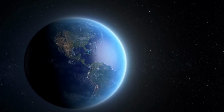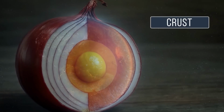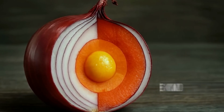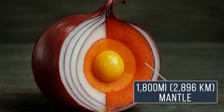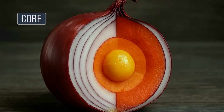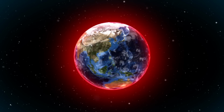Here's a quick anatomy of our planet. If the Earth is like an onion, the crust is like the thick skin of this onion. This part is only 25 miles thick. Beyond this is the 1,800-mile deep mantle. And after that, right at the center of the Earth is the core, which is made up of 2 layers, inner and outer. Now, can you guess where on the planet the crust is at its thinnest?